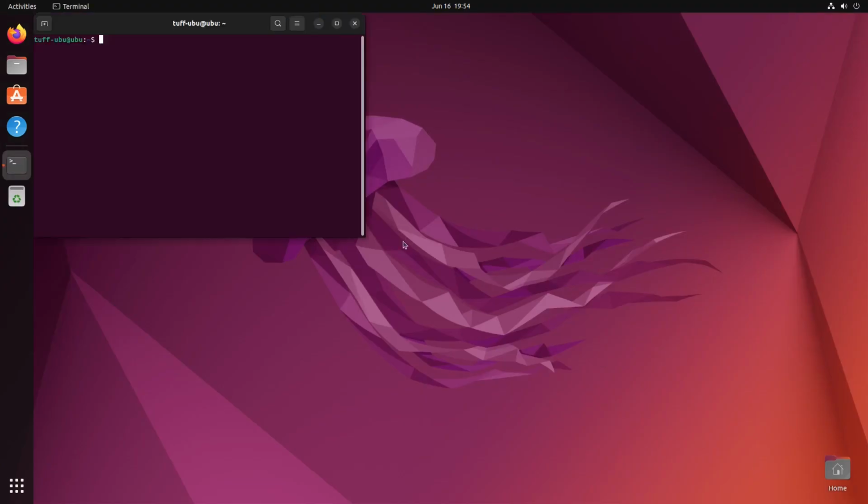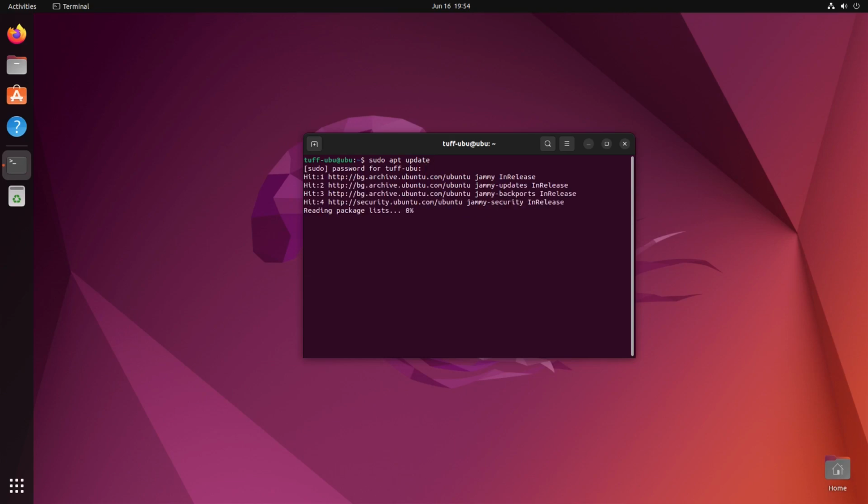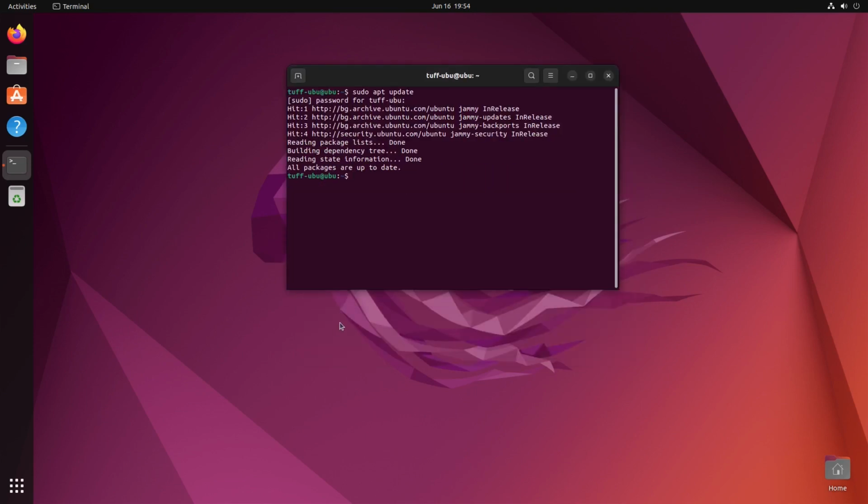The first thing before we start is we need to update the system with sudo apt update. I just updated before we start here. It shouldn't have, yeah, there's no updates.